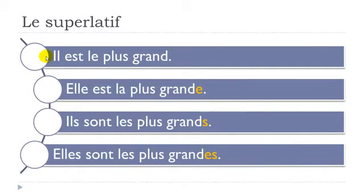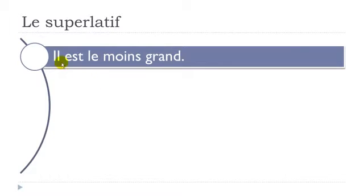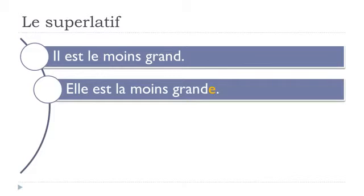Okay, so one more time. Il est le plus grand, elle est la plus grande, ils sont les plus grands, elles sont les plus grandes. Alright? So what if we put this least concept? So it would be il est le moins grand, so it will follow exactly the same rule. So first you will put this le just because it's masculine, and then you put your adjective after. Elle est la moins grande.